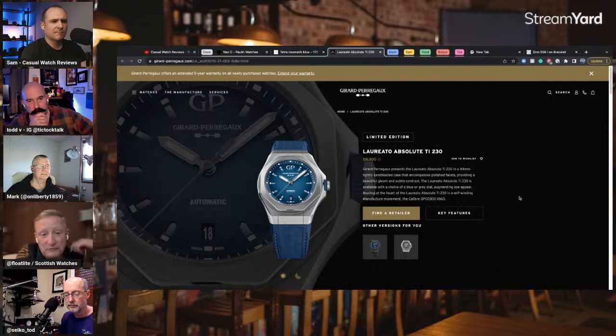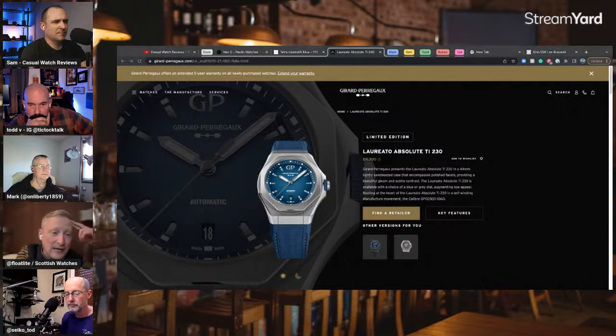This is full titanium. They only made 230 of them in blue and 230 in black, so it's pretty exclusive as well, without spending absolutely lunatic money. I just think it's a really nice left field choice for someone looking for something a bit different. Yeah, absolutely. And I think that's a great pick.